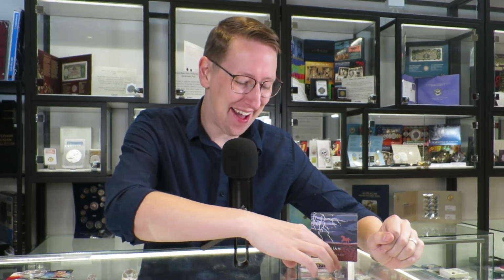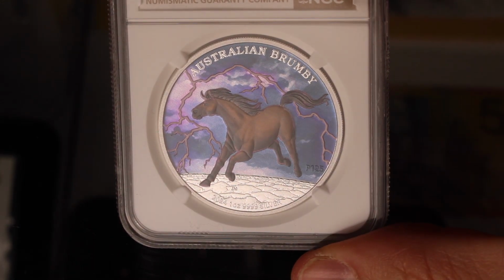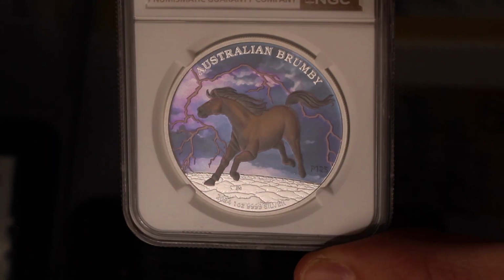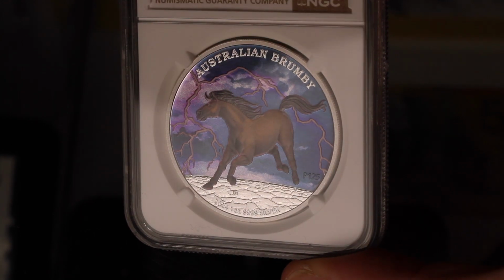Okay, now let's move on to the main event for the video. We have the coloured Brumby coin from the Perth Mint. Jennifer McKenna has done this design, and she's done an incredible job. These coins were so popular and incredibly difficult to get your hands on when they were first released. The only way I was able to get my hands on one for my personal collection was actually by going to the Perth Mint in person. So they were very, very highly sought after.